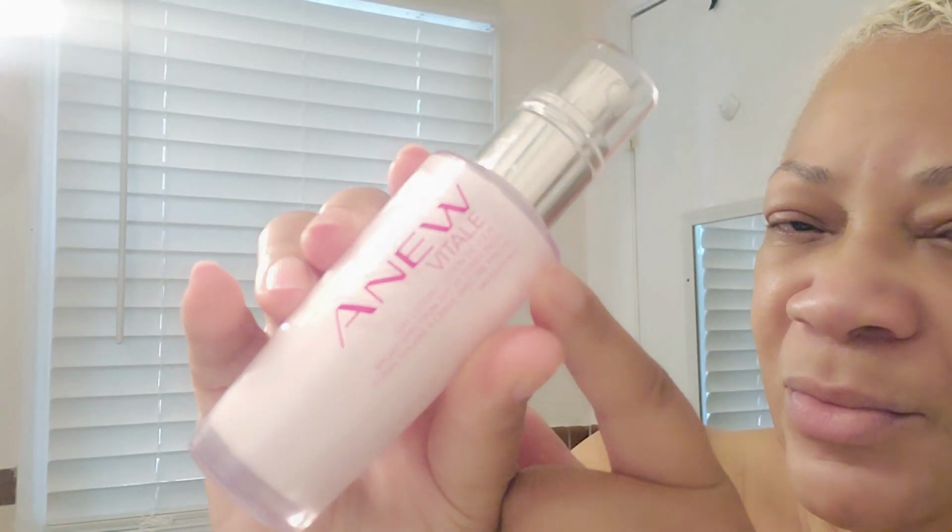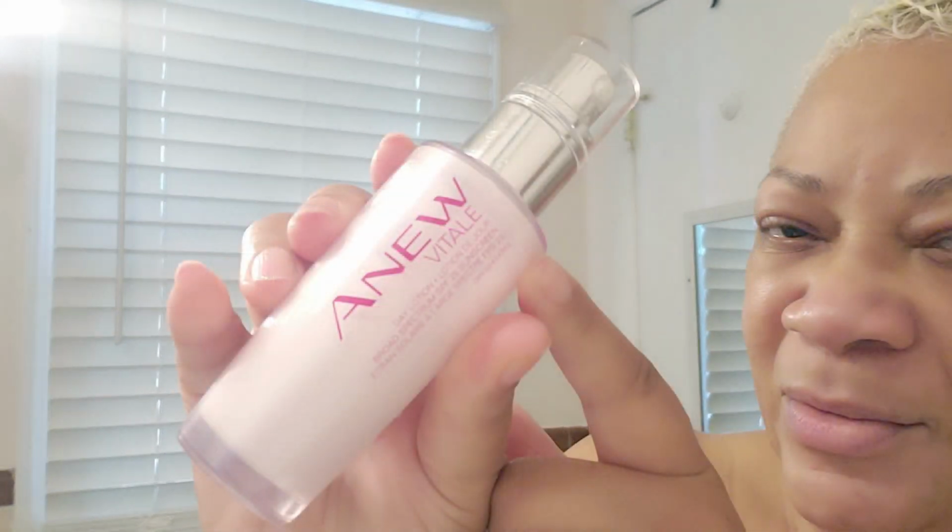The lighting from this side is kind of crazy, so we're going to fix that, because I like recording on this side, you know, to change it up a little bit. But daytime skincare is pretty simple right now. I have just been using this A New Vitale. It is a day lotion, and it has an SPF of 25 in it, so I like that.